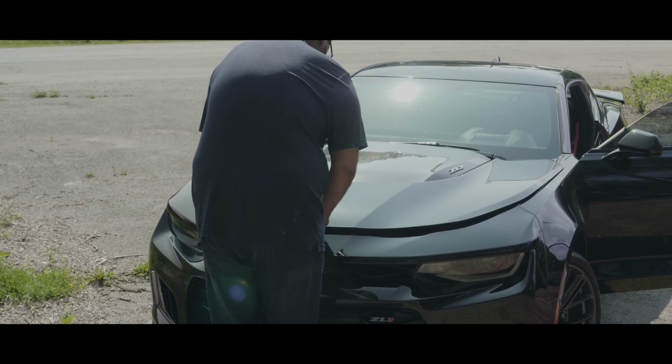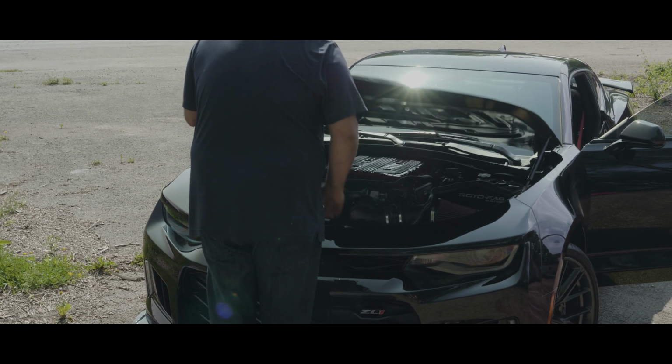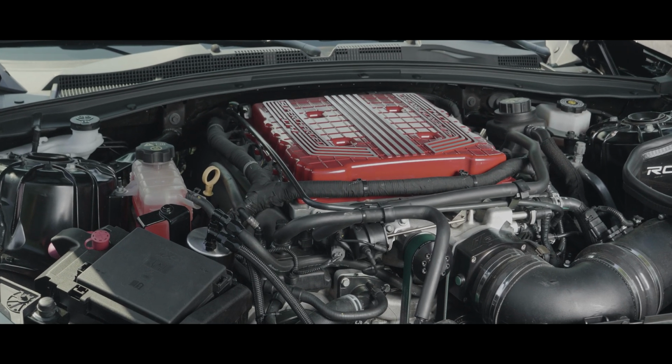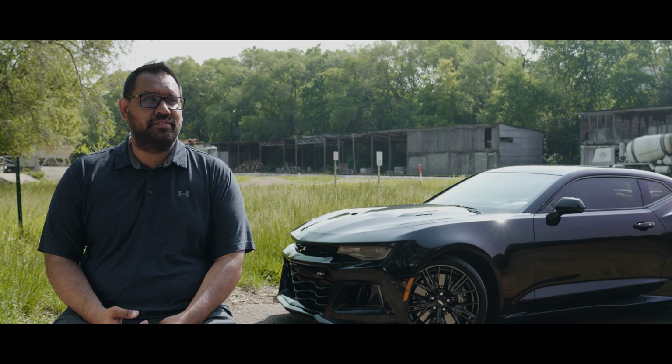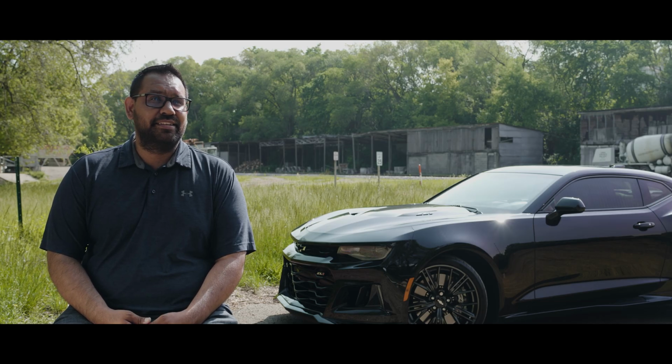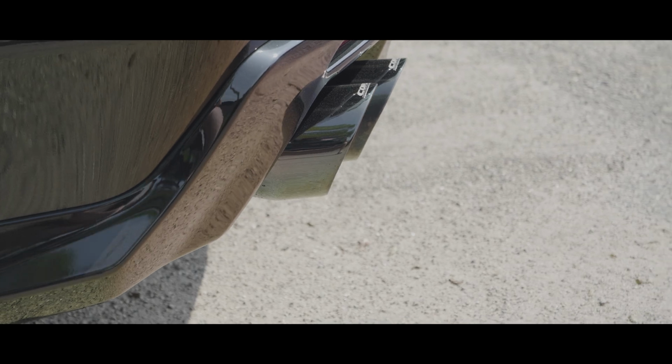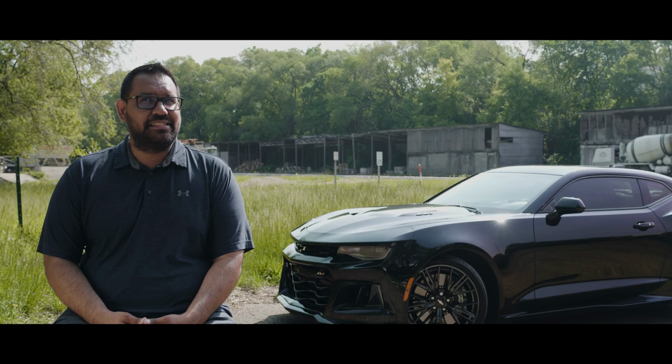So far, I've done a ported supercharger. I ported the snout. I did a cam. I did a brand new cold air intake, lower balancer, supercharger pulley. So I've done quite a bit. Headers, catback exhaust from Corsa, so it's pretty well built already. So right now we're at 725 to the rear wheels.